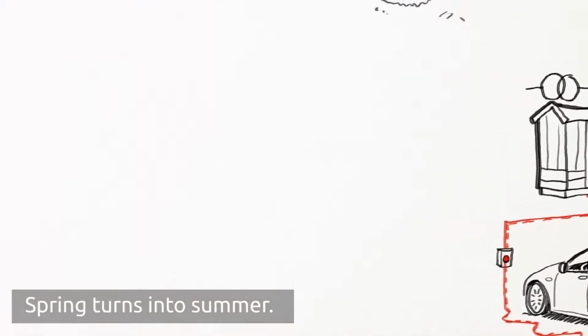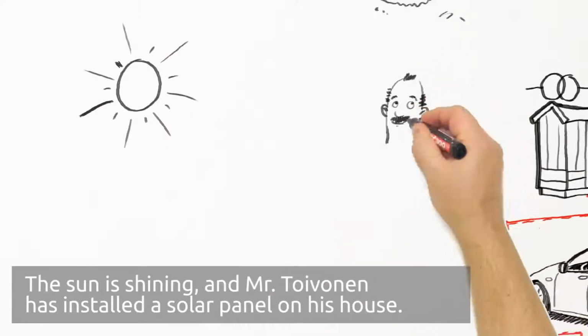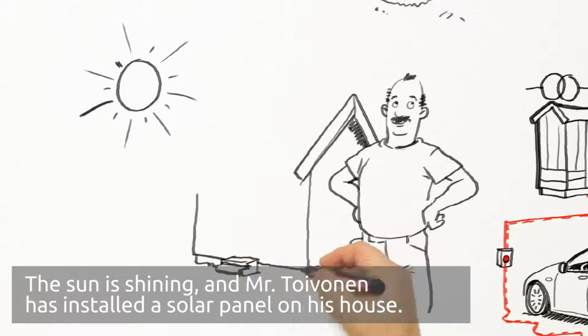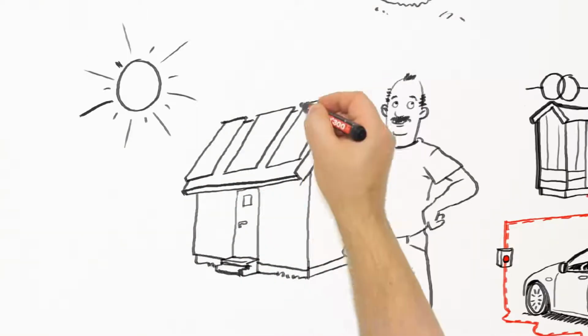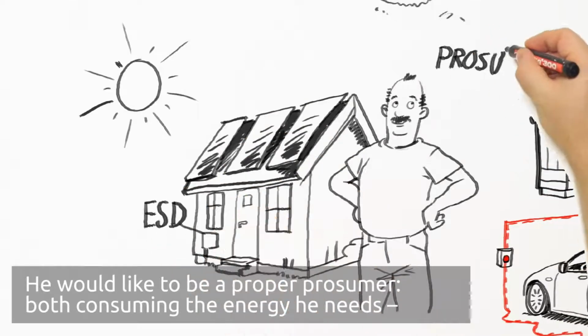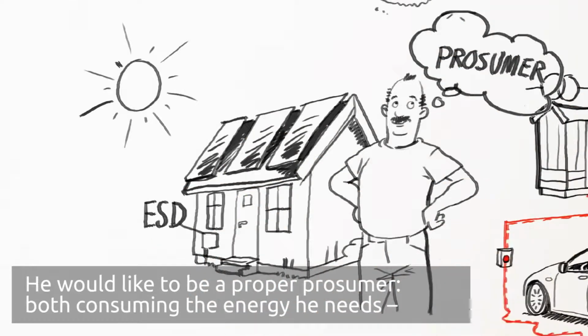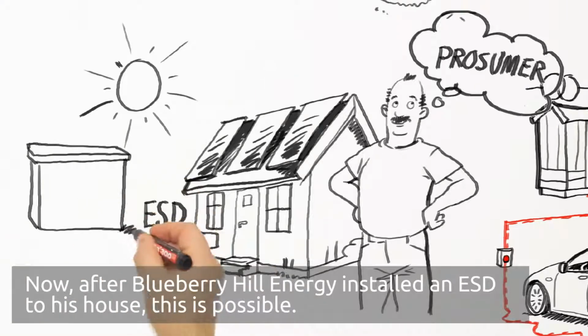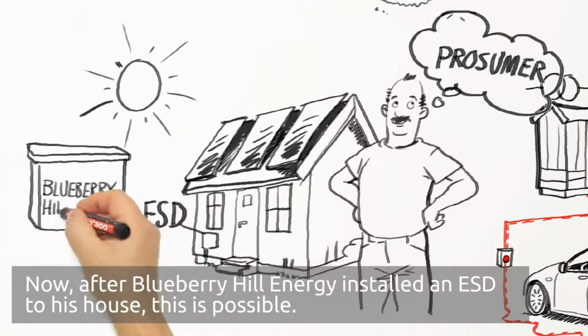Spring turns into summer. The sun is shining and Mr. Toivonen has installed a solar panel on his house. He would like to be a proper prosumer. A prosumer is both consuming the energy he needs and selling the energy he produces from his solar panel. But now, after Blueberry Hill Energy installed an ESD to his house, this is possible.